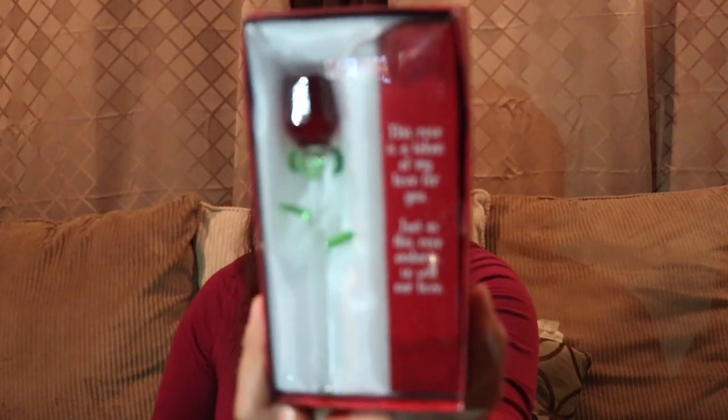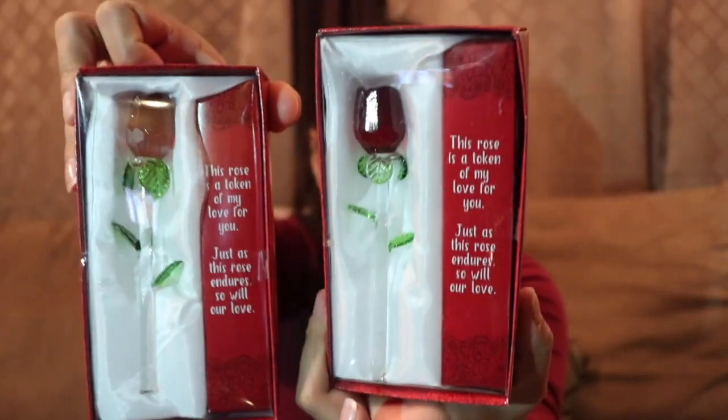Also, I got these two glass roses. I thought they were adorable. I got two of those as a gift for the teachers. I think this is very cute. You know, you do a DIY gift. I think I should do a video of that, a DIY Valentine's Day gift for your teacher. That won't be the title, but I'll work on it.